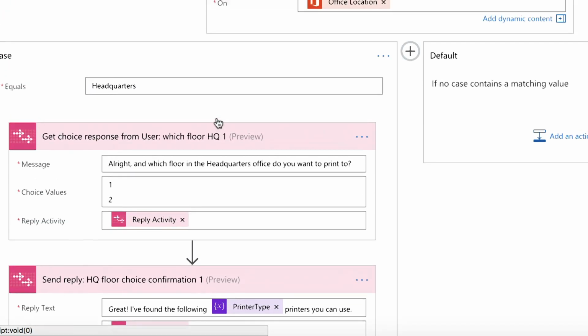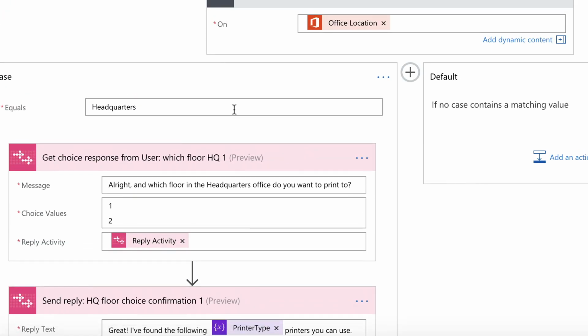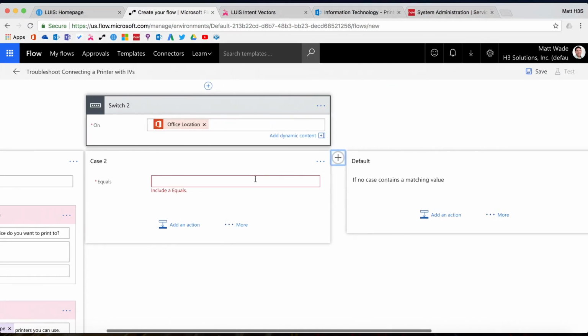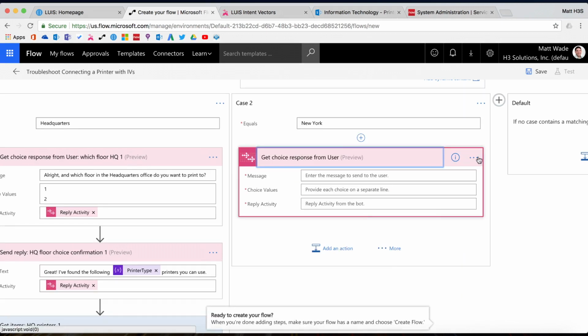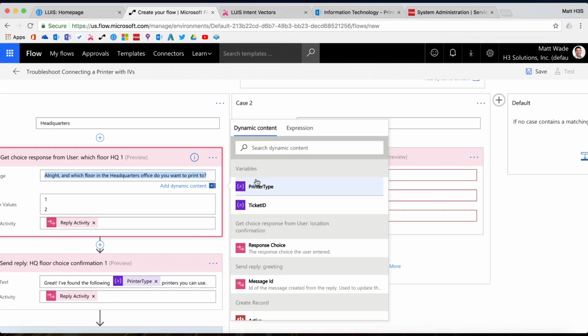So now I'm going to repeat this for each of the other two buildings. So that would be our locations. It's going to be New York and London. And then I'll have a default that will effectively cancel the thing if they choose something that's not one of my options. I'm speeding this up just so that you don't have to sit and watch repetitive steps over and over, but feel free to pause to see any of the information or screenshots.